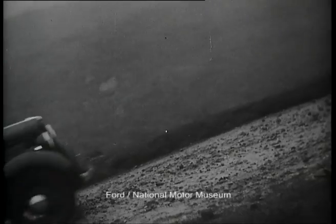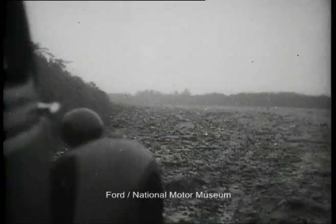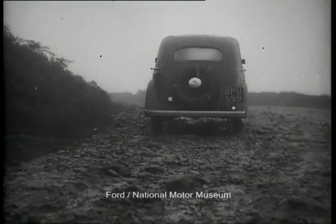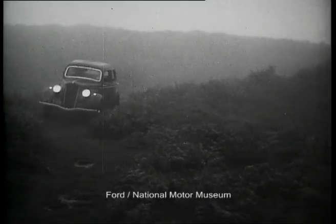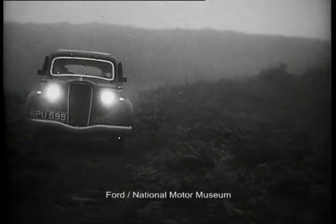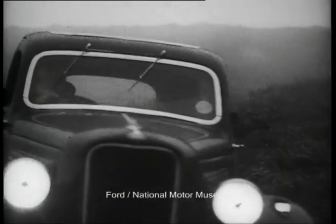Onwards and upwards, the engine meeting the steeper ascents with calm confidence and the driver taking them with increasing pride. This trip, of course, was not taken for mere pleasure, but just to demonstrate the possibilities of the new Deluxe, an ordinary production model, too.